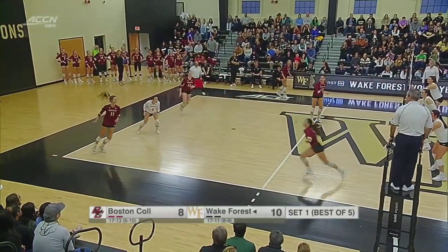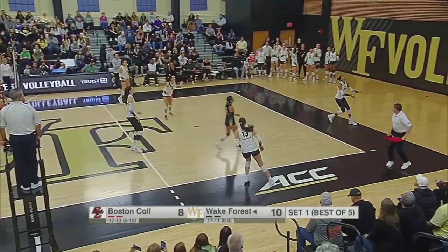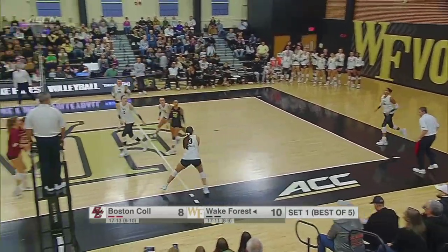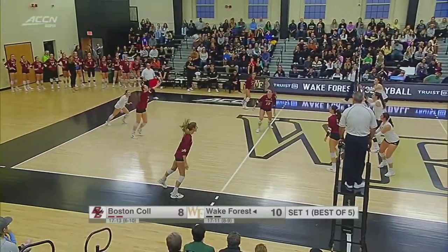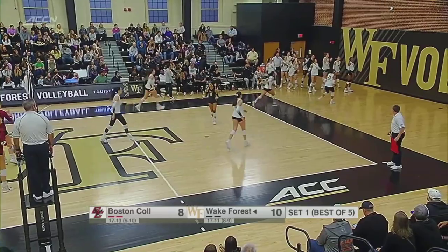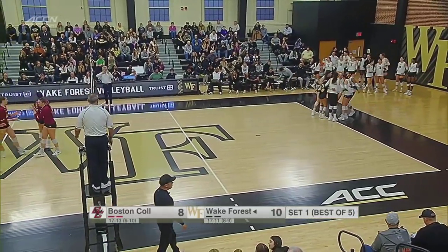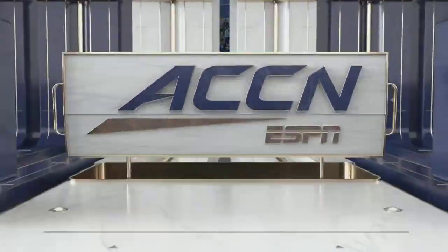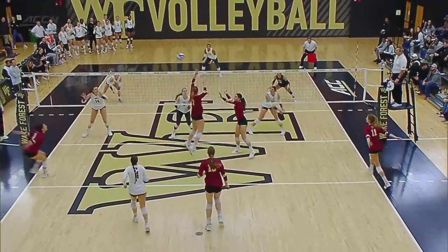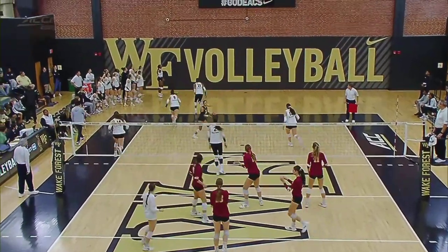Emma Farrell with that left-handed serve. Keeps it alive for the Deacons. They volley over. Clean look. Jensen smokes it. And it's back into the wall. Let's take another look. You can see that ball just went through the block. A bit of a field goal, if you will.